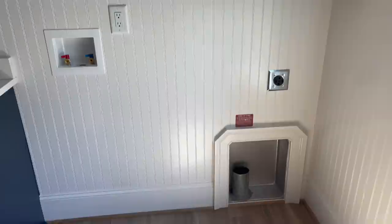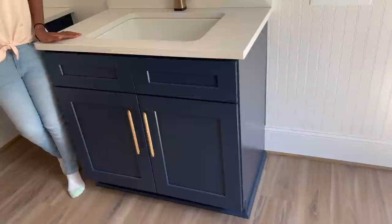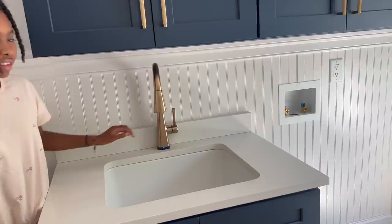And this is where our washer and dryer will be. We'll be bringing our washer and dryer here on Tuesday. And this sink right here, we're gonna use it for our dog. And it's really deep. And this one is also touchless. And I just bought that faucet from bill.com.